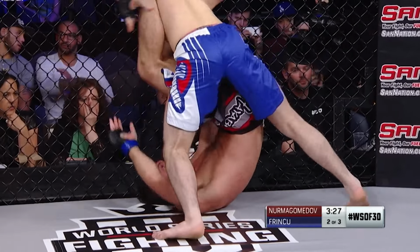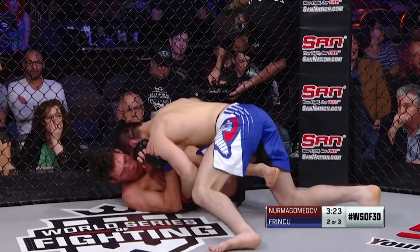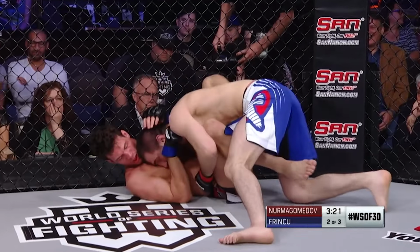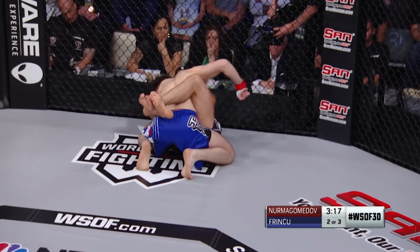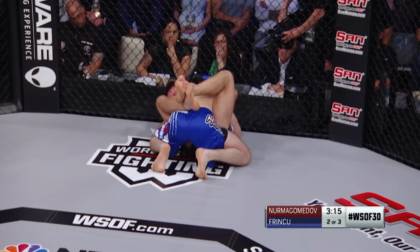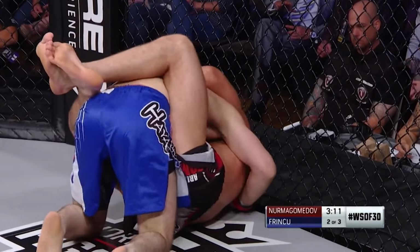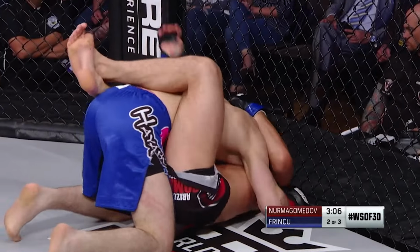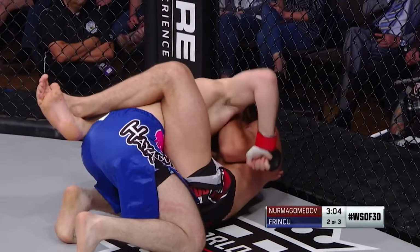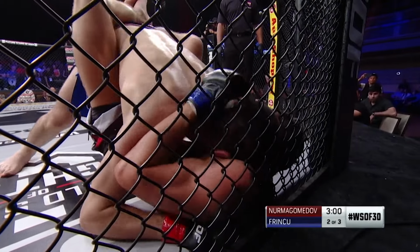It is all Nurmagomedov right now here in round two with 3:25 to go. Frincu looking for an opening to try to scramble back to his feet. Doesn't see it. Goes back to the closed guard again. And again, the corner is calling him to walk the wall. Boss, he's got to disengage that closed guard, get his feet underneath him, and then just try to push off and hope he doesn't get caught. Exactly. That's what he needs to do. Open the guard. He's got to move to the side.